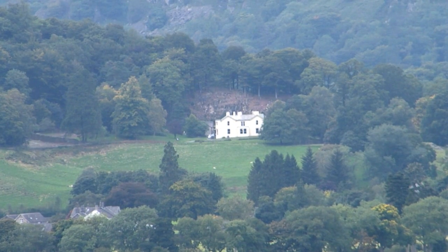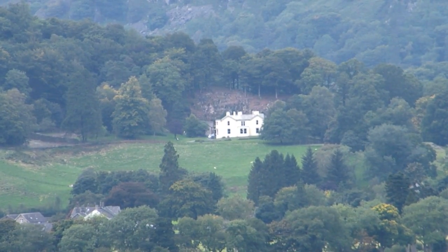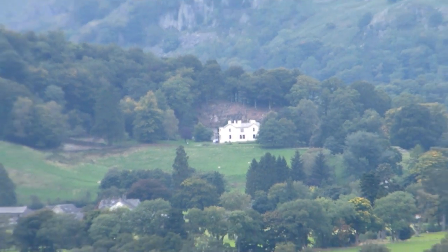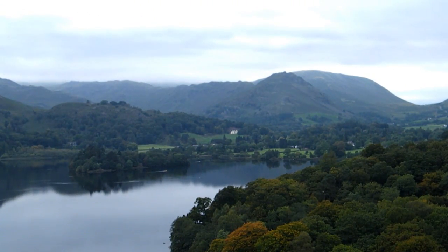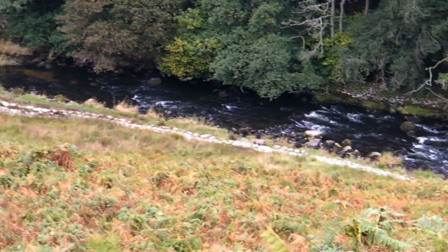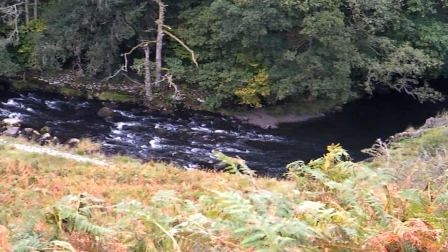That's Allen Bank on the other side of the lake. Wordsworth lived there for a couple of years. Evidently it wasn't much to his liking. It was cold and draughty, and the fires filled the house with smoke. I suppose the moral of that is that you should never get a house based on its view. Below is the River Rothay. Its waters are heading for Rydal, and so are we.